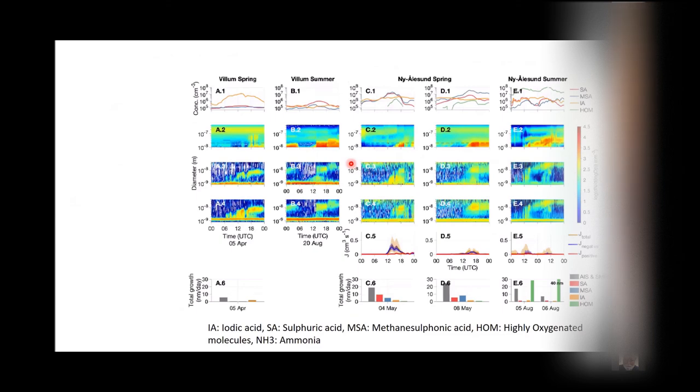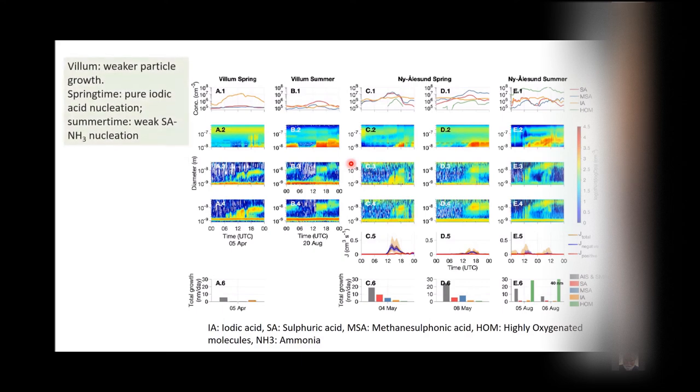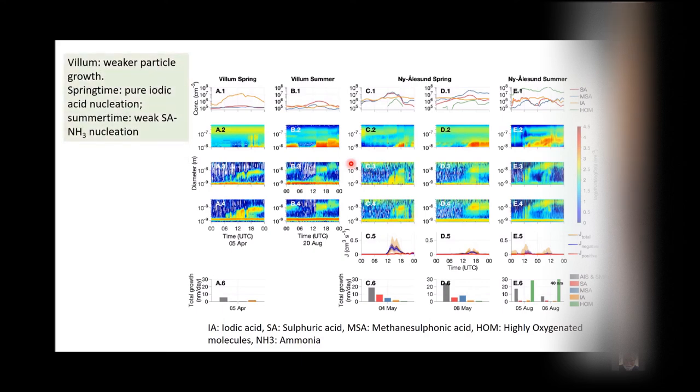Here, I've tried to show you some results. The slide looks quite complicated, but I can explain that at our Greenland station, we saw weaker particle growth. And when we compared spring and summer, we saw that during the springtime, pure iodic acid nucleation dominated, which is this yellow line. It's iodic acid. And when we come to the same point in summer, the iodic acid decreases and we have this red bar going up, which is sulfuric acid.